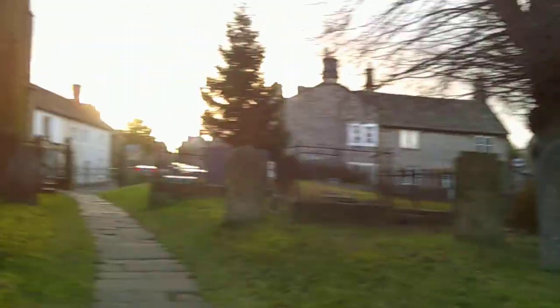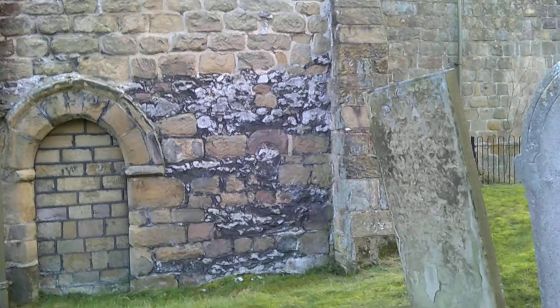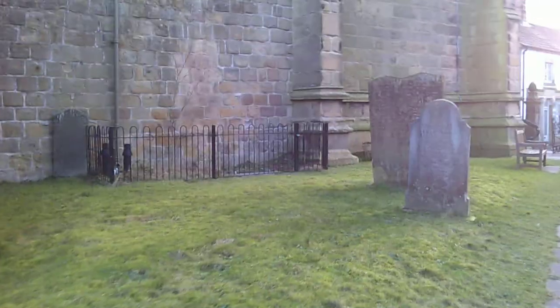Village pub. They're very often found near the church for a variety of reasons. Oh, that's interesting. You can just see there the head of a Norman lancet window just there in the wall. Tells us about when they were rebuilding. Yes, of course, they were recycling some of the Norman work, because you do.